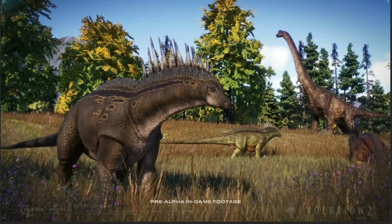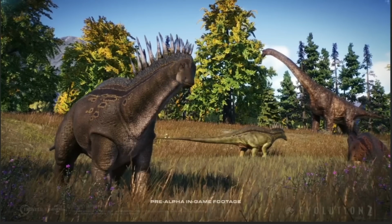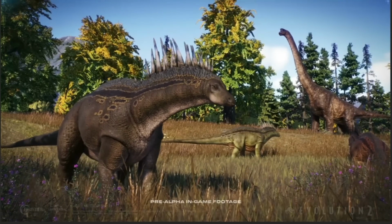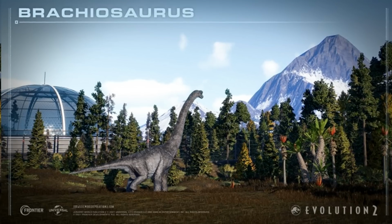The Brach itself is maybe a little underwhelming, I must say. I mean, it just looks like a Jurassic World Evolution 1 Brachie. Particularly the skin looks a lot like what we've seen in the original game. For the Brachy, we've only really seen one skin pattern, at least I hope we've only seen one skin pattern, which is basically the null pattern.